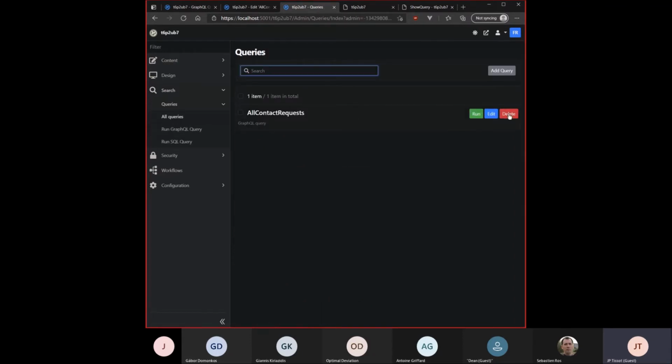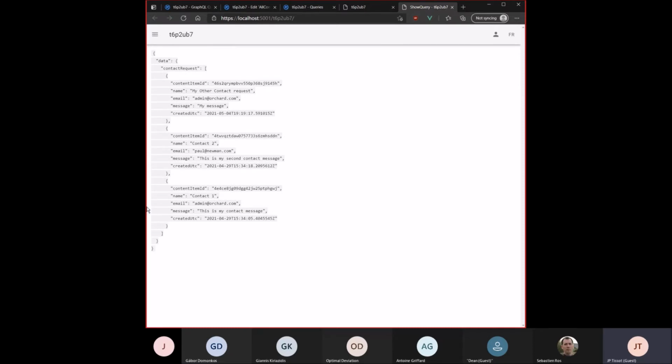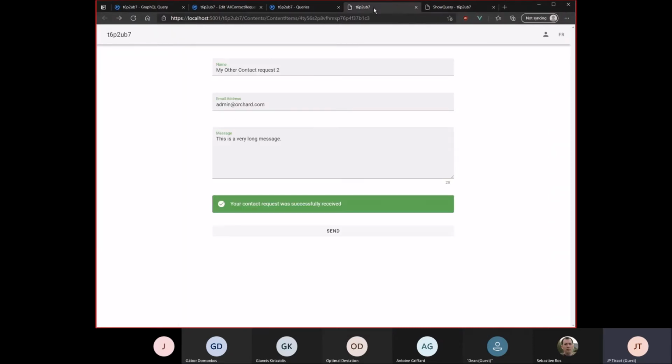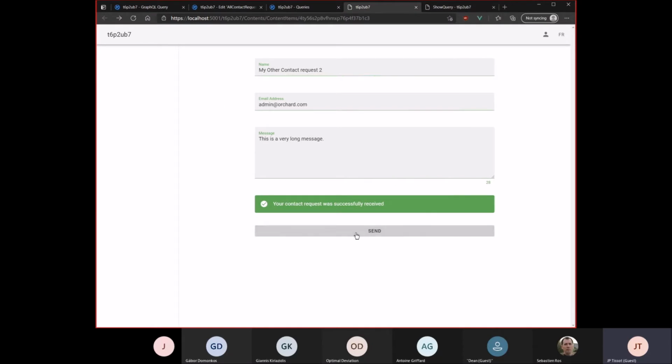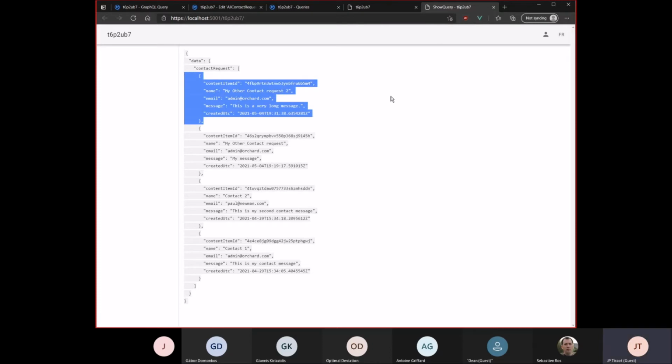So after I created the query, I showed you how it can be used, and here's the page in the front end where I display the output of that query. So if I refresh, and I can create another one for fun, and it adds it there. Yeah, so that's about it.